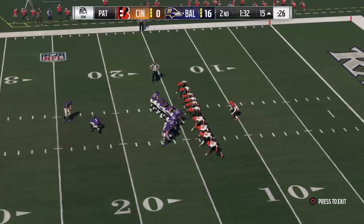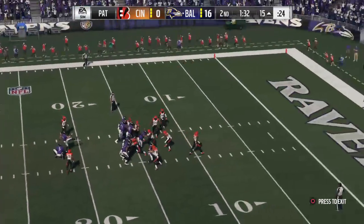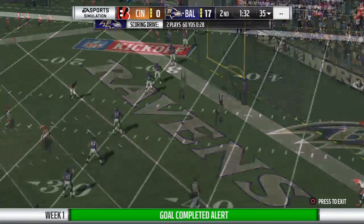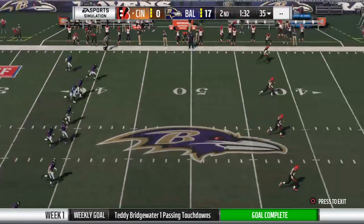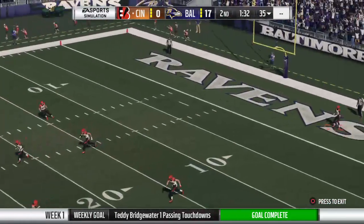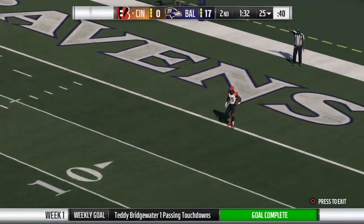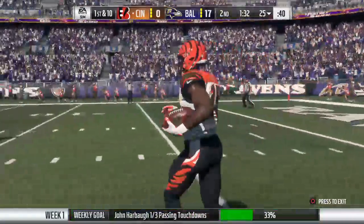Tucker now for the extra point. He's got it, and it's 17-0. Here's Tucker now out to kick this one away. That's fielded in the end zone. And he won't return this one. He'll go down to a knee, and they'll start at the 25.